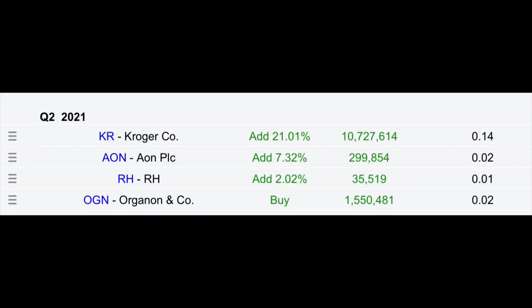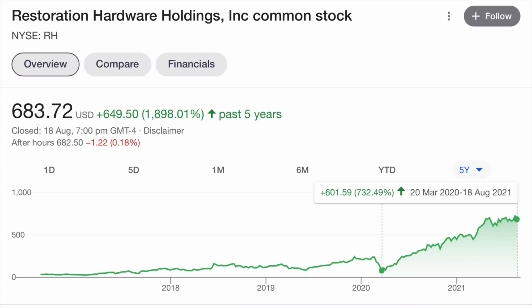Now, some of the other buys are a little more interesting to me. We saw an increase of 2% in the shareholding of RH. I'm pretty confident RH is a Ted and Todd stock. It's just too small in the portfolio, I think, to be Buffett. But it's worked extremely well. I'll put up a stock chart for RH here. I believe Berkshire started getting into that one around the second quarter of 2020, towards some of the lows for RH. So that one's worked very well.